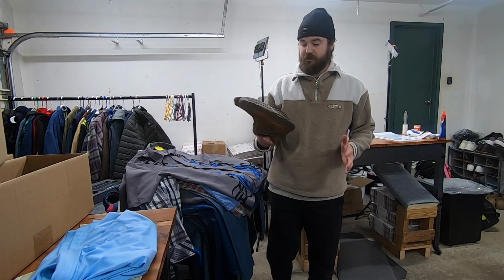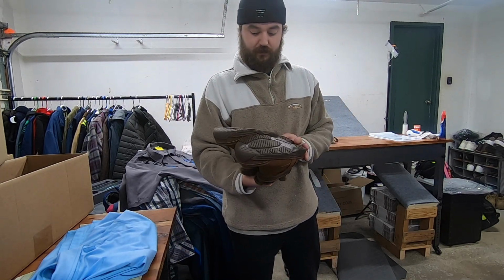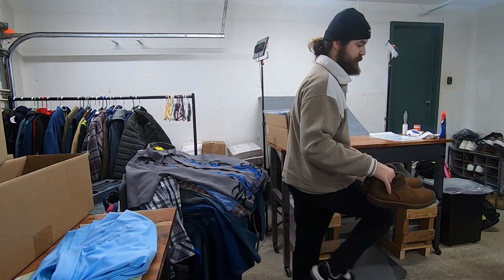A few moments later. This might be the only pair of shoes I bought. It's a pair of Orthofeet Sherpa line boots. These were $6. It's a good orthopedic brand of shoes.